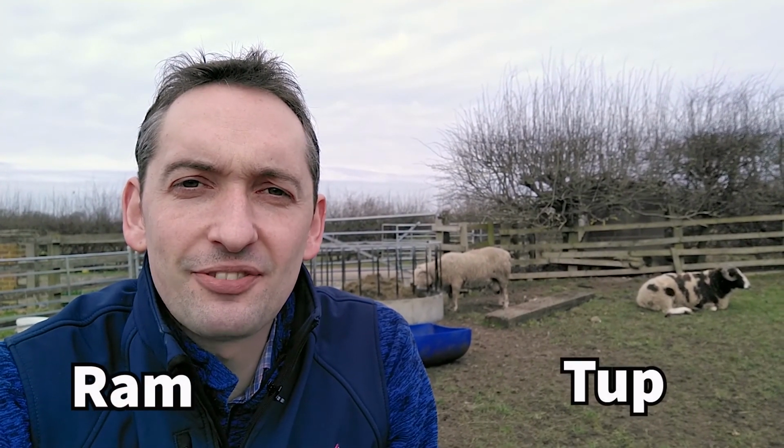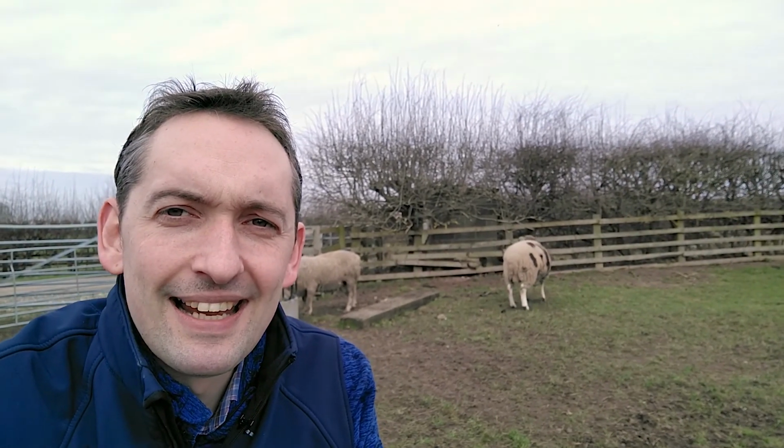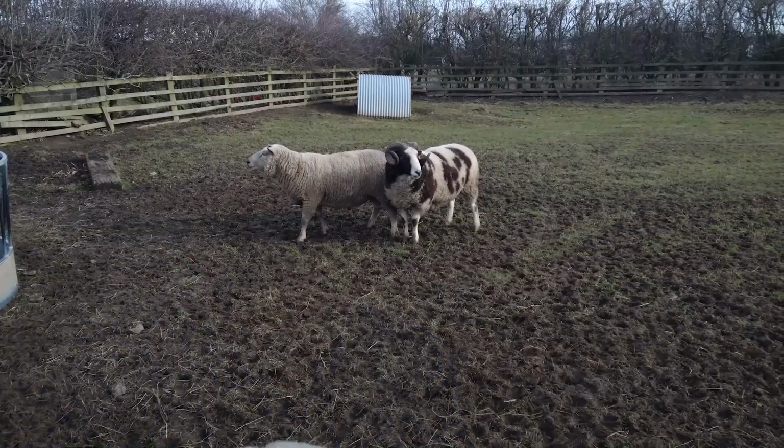Now you can see these two look very different, and that's because they're different types of sheep. We get all sorts of different types of sheep, just like you get different breeds of dog. You might have a small dog or a big dog. And it's just the same with sheep. This one behind me, the brown and white one, is a Jacob. And you can see he has horns on his head. The girls and the boys of that type of sheep both have horns. But the white sheep doesn't.